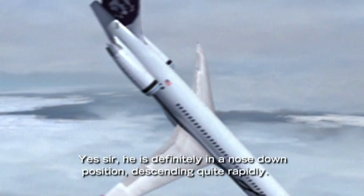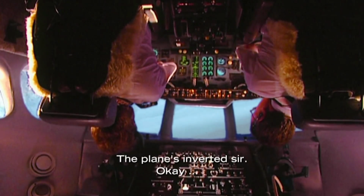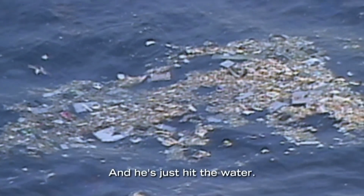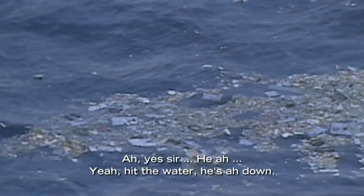Yes, there is definitely in a nose down position, descending quite rapidly. Definitely out of control. Plane's inverted, sir. Okay. Yeah, he's inverted. Push the blue side up! Here we go. And he just hit the water. Yes, sir. He hit the water. He's down.